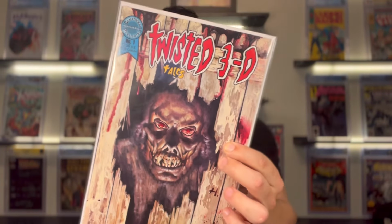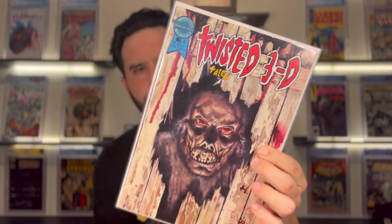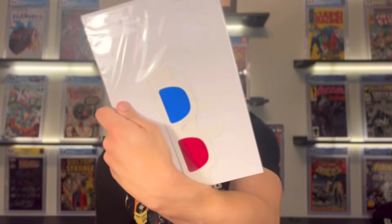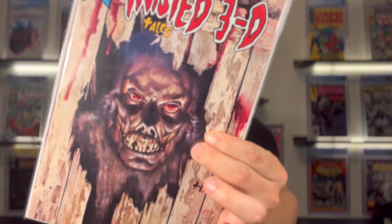This cool book right here. This is Twisted. You know, the Twisted series. I believe it's Copper Age horror. And this is the 3D version. Glasses are included. I put them on. I flipped through this book. It gave me a headache. Yeah. But pretty gnarly looking cover there.